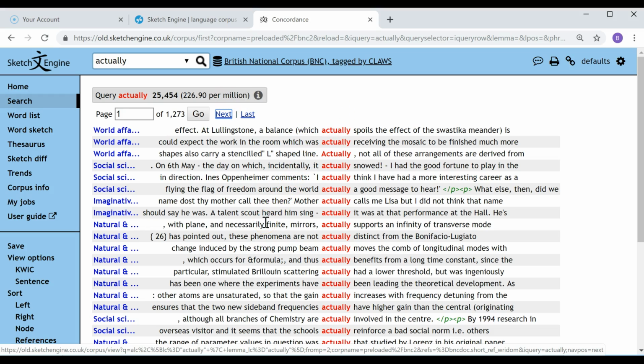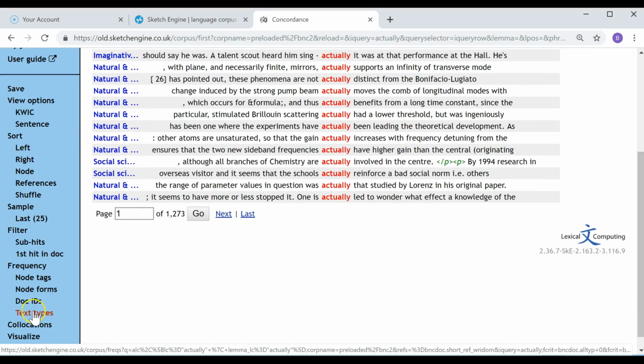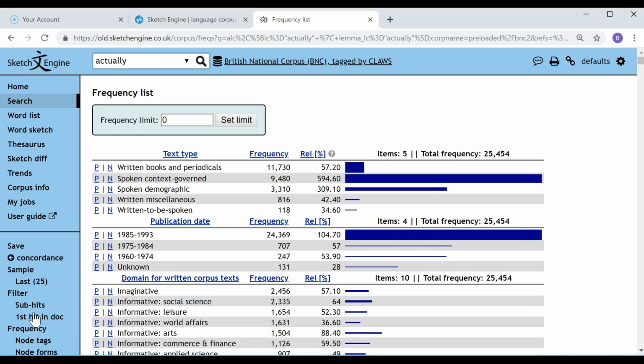Okay, so to find out whether it's more used in written or spoken, we just come straight down here, look at text types, and this will give us a good idea. So first of all, let's just explain what this is. We've got the frequency in the different parts of the corpus. Now you'll remember that although the frequency in the written part seems to be higher, these parts of the corpus are much smaller. So as a result, the relative frequency is going to be much higher in these.